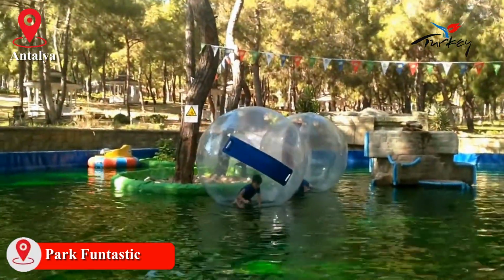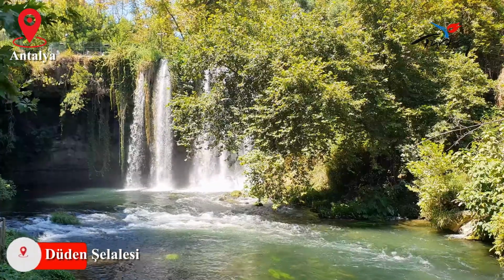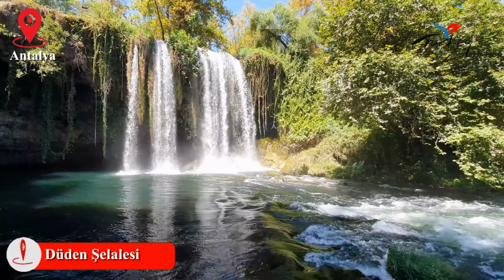On the second day, let's go to places to visit far from the center. While creating these routes, we made sure that they were close to each other so that you do not get tired while traveling. Our first route is Duden Waterfall.